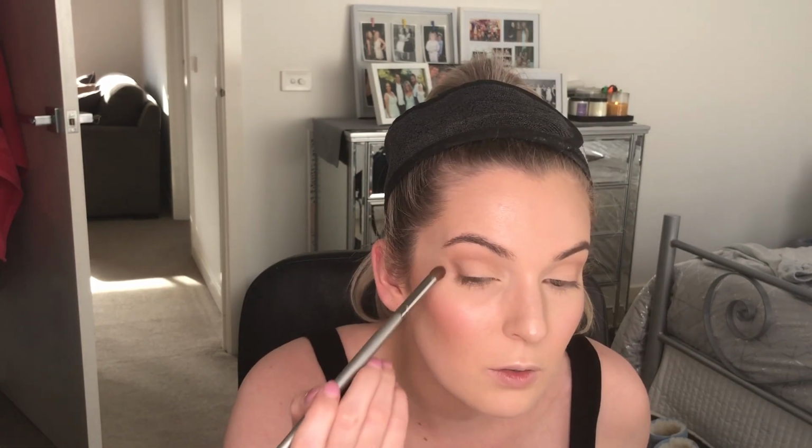Just keep building it up until it's up to the color payoff that you want. Keeping it at that like wing shape too at the same time. Just making sure that each side is even. Just put that aside for now.